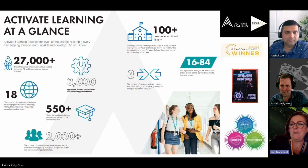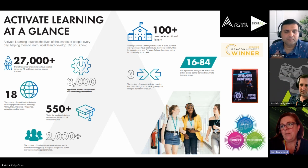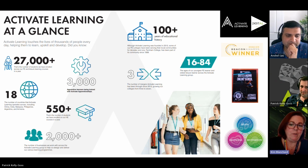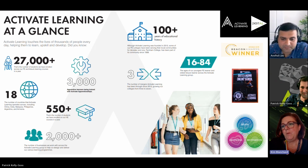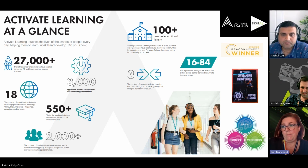Activate Learning is an education group. We have a global reach. We're committed to transforming lives through our approach to learning, which includes our award-winning learning philosophy that underpins everything that we do. And you can see a logo for that: the brain, emotions, the motivation in the bottom right-hand corner there. We support the college division, which comprises 8 colleges and university centres across 3 counties in central England.